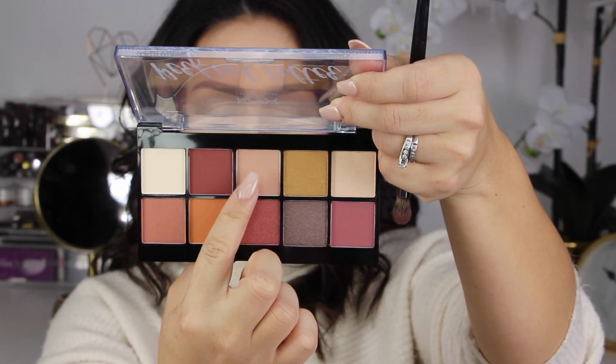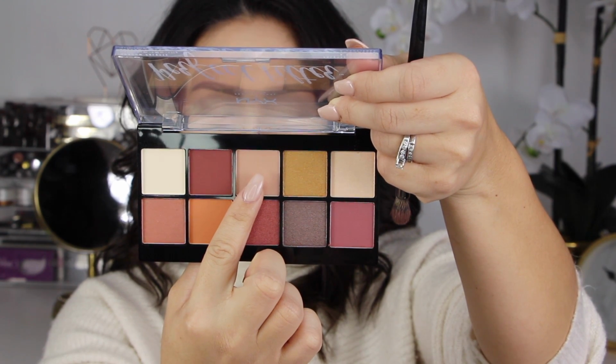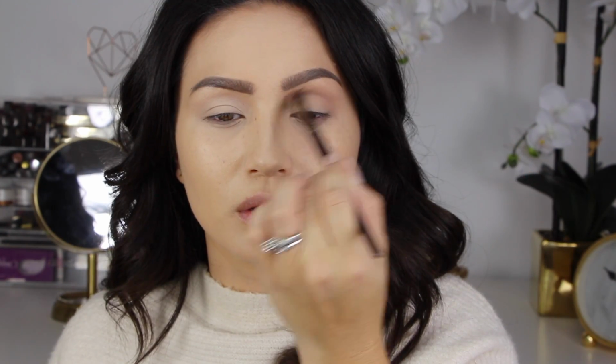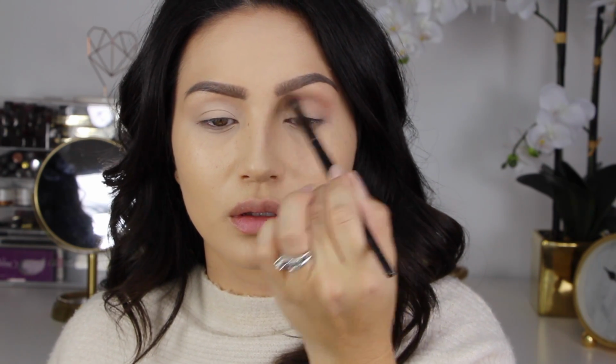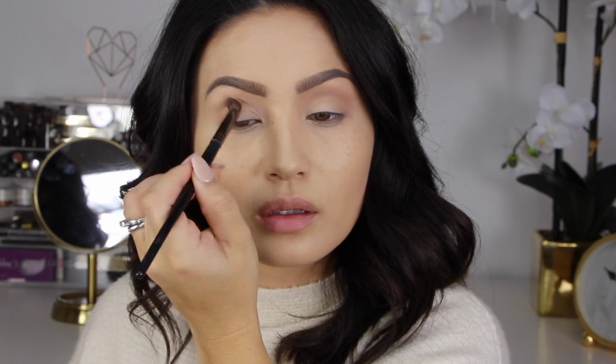And then for this transition shade, I'm taking this really beautiful kind of soft peachy shade. It's a really nice transition because it's not too bold, and I'm applying that all throughout the crease. I really want to make sure that I have this blended out before I go in with that dark cranberry.